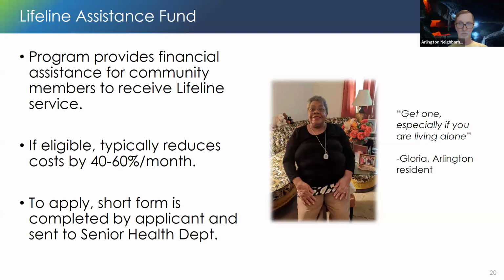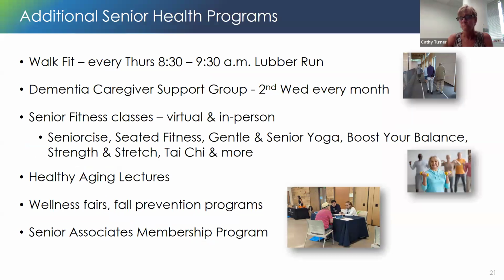We also have a Lifeline Assistance Fund, which provides financial assistance for community members to receive the Lifeline service. We know there are a lot of at-risk seniors in our community who need Lifeline but can't afford it. So we have a very simple questionnaire that they fill out, and if they're eligible, it typically reduces the cost by anywhere from 40 to 60% per month, and we're proud of this one as well.